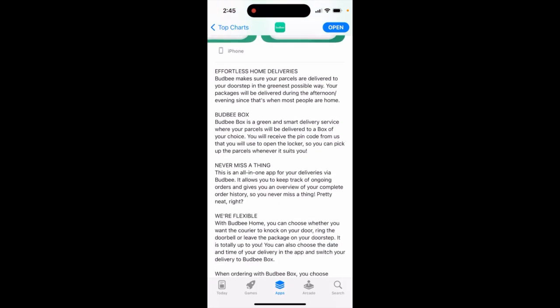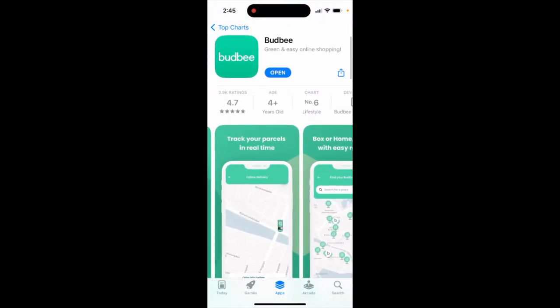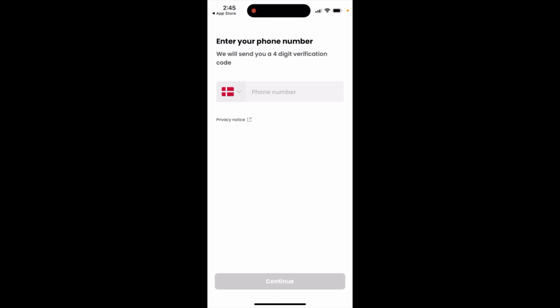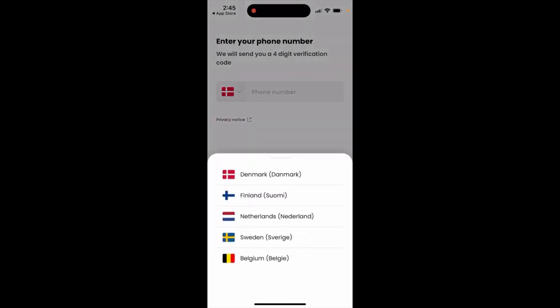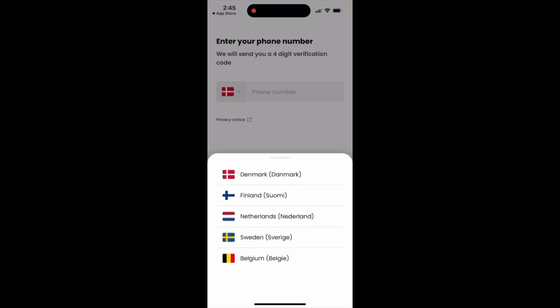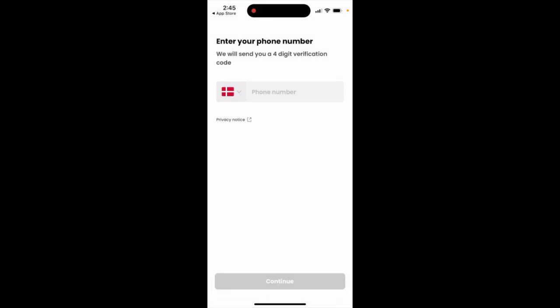We are flexible, so yeah, it's kind of one of these delivery companies which you can explore, and then yeah, you can just enter your phone number. This company is mostly right now available in Scandinavia and also Netherlands, Belgium, and then you can just create your account here with your phone number, and that's how you get started.